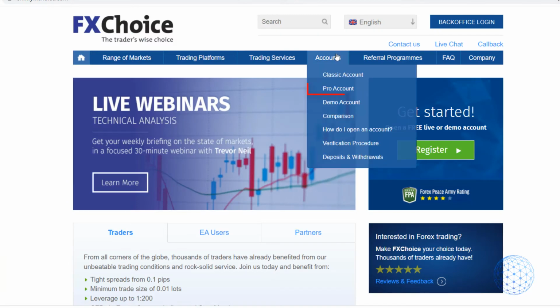There are two types of accounts that you can open with FX Choice. You can open a pro account or a classic account. There are actually not very many huge differences between the two. Both accounts require a minimum deposit of $100 and have a minimum trade size of 0.01, both of which are fairly standard things across various Forex brokers.